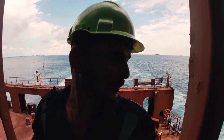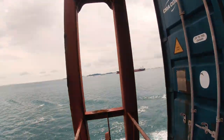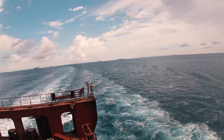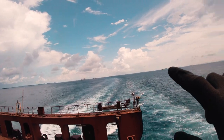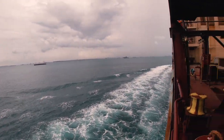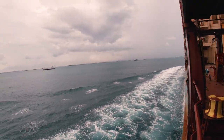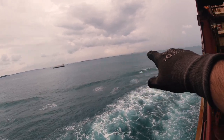Departed from port TPP and now we are going to China, and as you can see we have reached Singapore. Look at this view, very nice, and there is too much traffic, as you can see, so many ships passing us, and there is a port for Singapore.